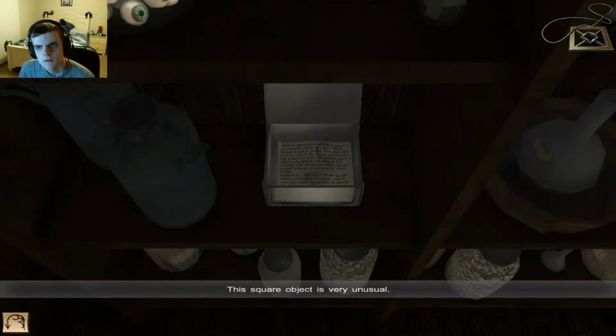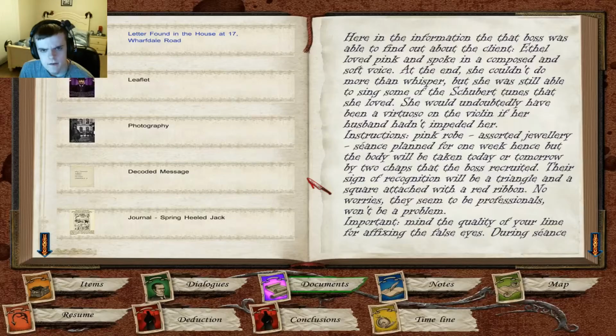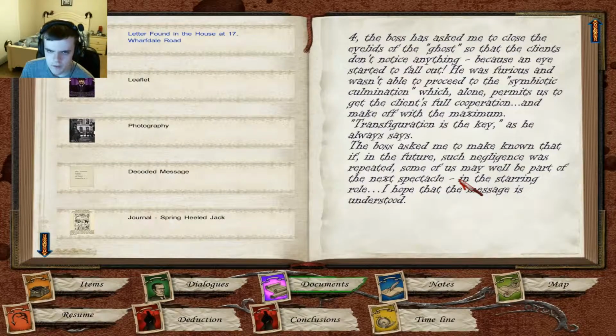This square object is very unusual. And then... here is information the boss was able to find about a client. Ethel, love pink. Instructions: pink robe, assorted jewelry, science plans. To be recruited. Their sign of recognition will be a triangle and a square attached with a red ribbon. No worries, they seem to be professional, won't be a problem. The bosses asked me to close the eyelids of the... That... You can't even get the eyes in right? What?